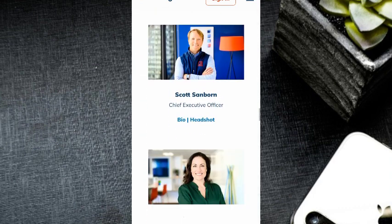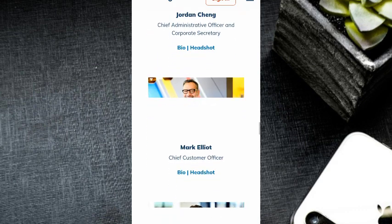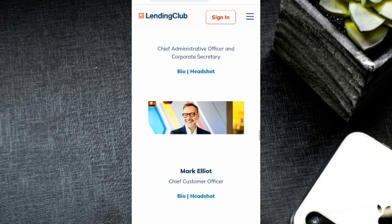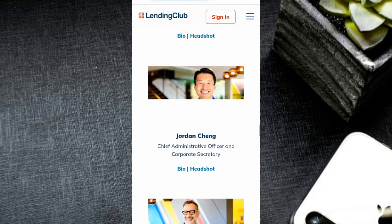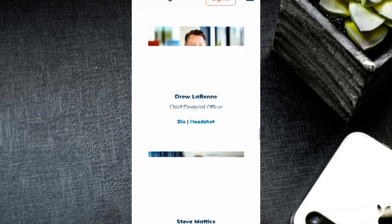To start, all you've got to do is review your current debts, note your balances, interest rates, and payment dates, and then apply for a Lendingclub personal loan that's tailored to cover these balances. If approved, you're just going to use the funds to pay off credit cards or other debts directly.